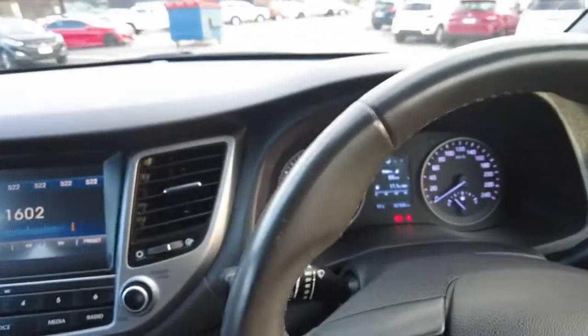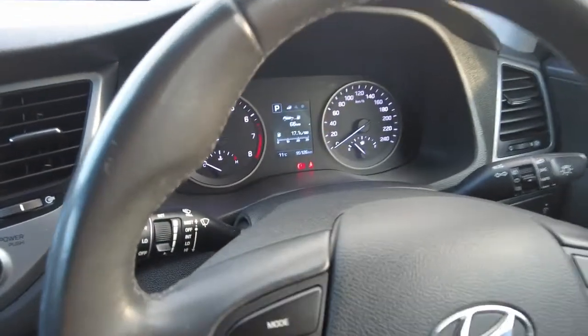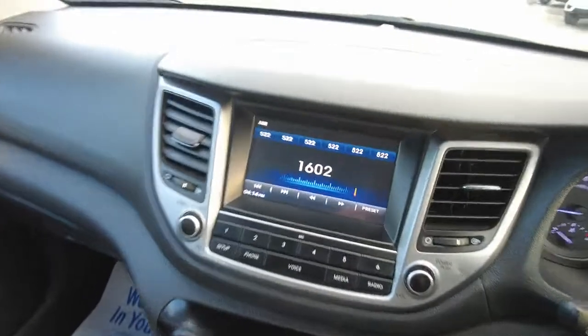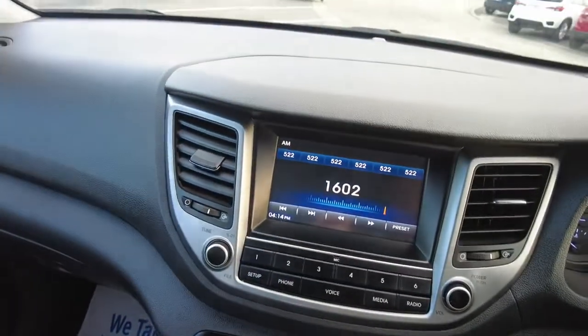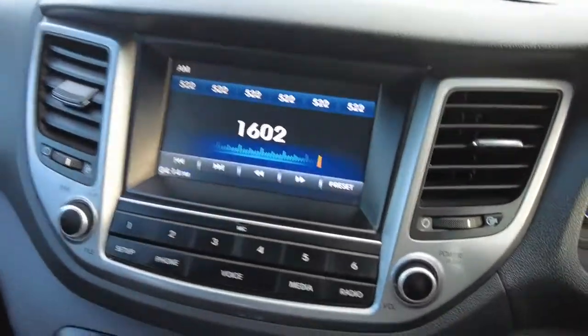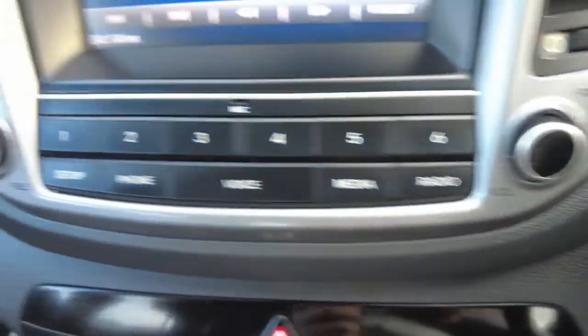These cars will go to heaps and heaps of kilometers. These things don't stop at all. They're a really well-built car. For a 2015, you do get your touchscreen up here as well, which from memory does have Apple CarPlay. Also, you've got all your stations just there, your tune, your volume, everything's all there.